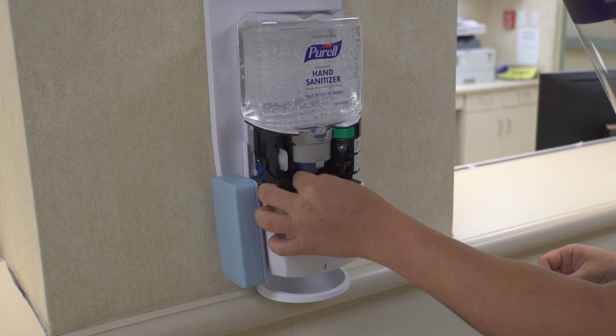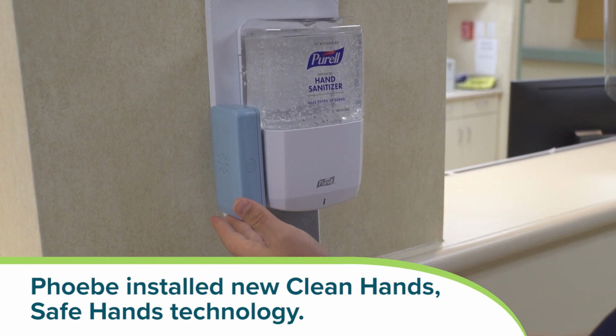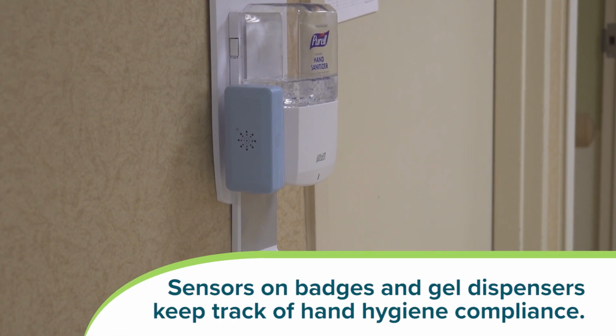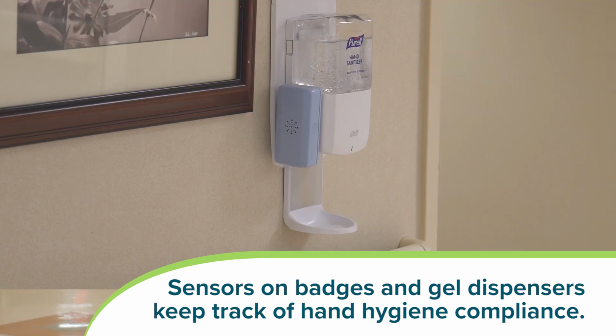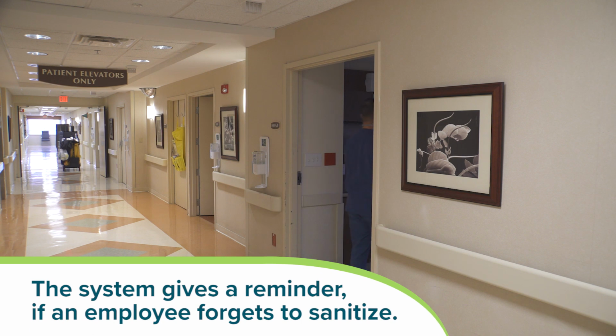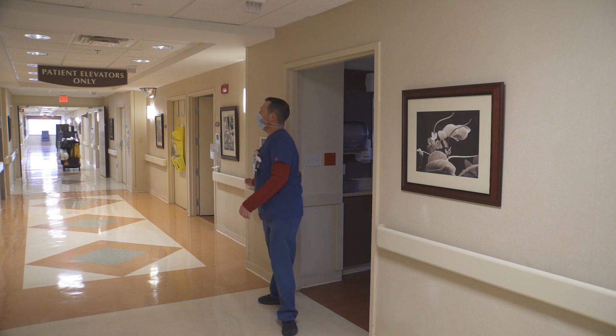Our Safety First commitment includes new Clean Hands, Safe Hands technology to ensure we're following hand hygiene protocol. Sensors are included in every caregiver's Safety First badge and every gel dispenser at a patient care room. If a caregiver forgets to use sanitizer when entering or exiting a room, the system gives them a gentle reminder. "Please sanitize." The system tracks our hand hygiene compliance in real time.